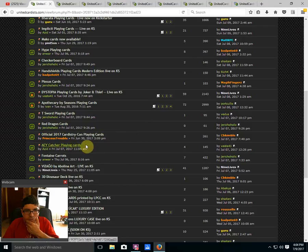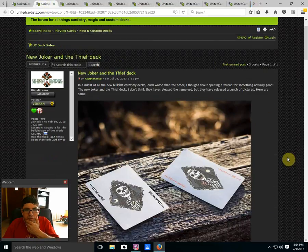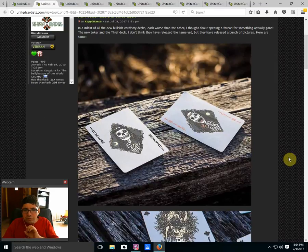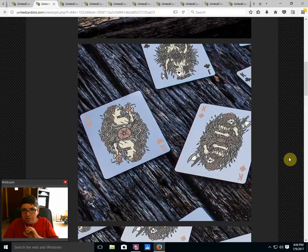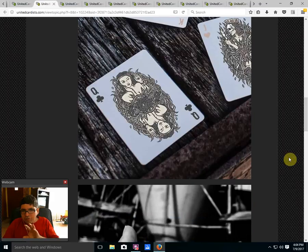Yeah, a lot to look at, a lot to talk about yet, as you can see. We'll start with that. First of all, new Joker in the Thief deck coming soon. Pretty interesting looking. There's no name yet, I guess. Looks like there's metallic or foil on the card faces. 100% sure. Hopefully it's not foil because that would make it excessively expensive for production and selling the decks.